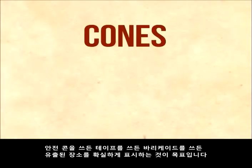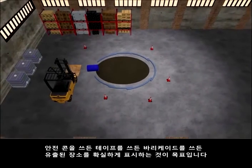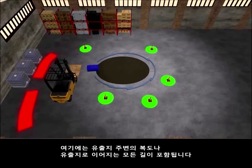Whether you use cones or caution tape or barricades, the goal is to make sure that the hazard is clearly marked all the way around, including any aisles or access points that may lead into the spill area.